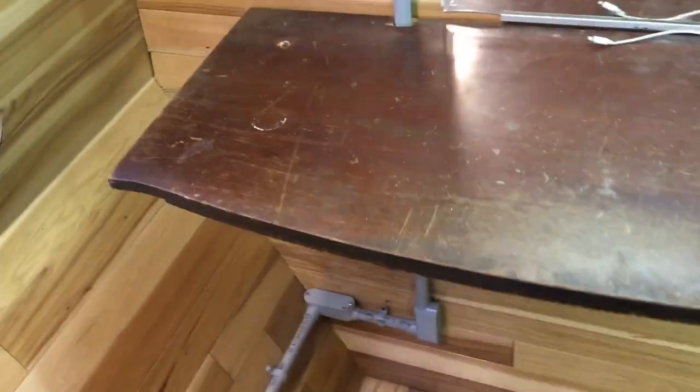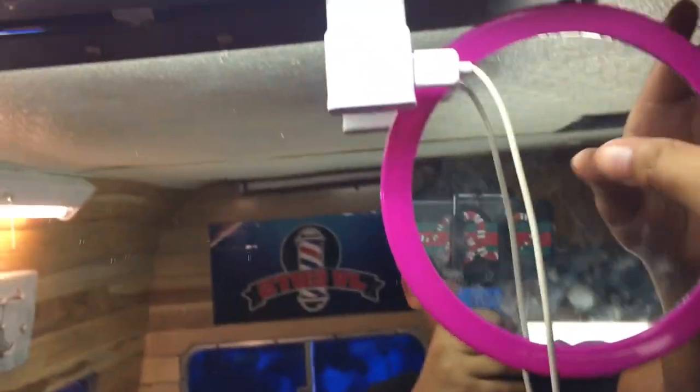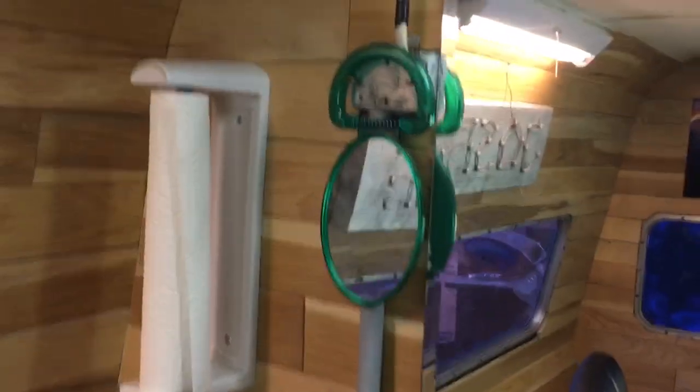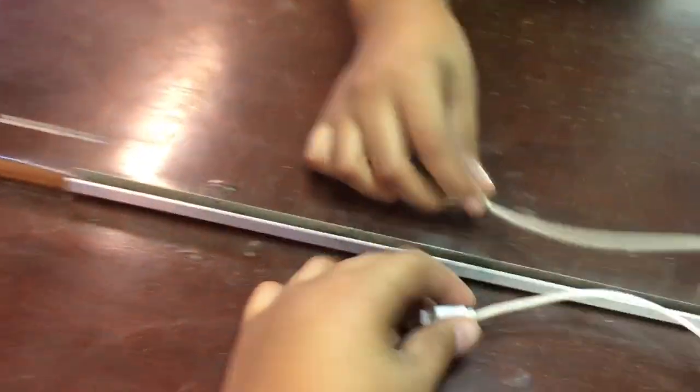So first, I got this little piece of wood getting held on by that. Then of course this mirror, you see it in most of my videos. And my friend says this is a distraction, so I'm gonna take it off. It's just another mirror. This mirror is to look in the back, and then some towels. This is a charger for my clients, for myself.